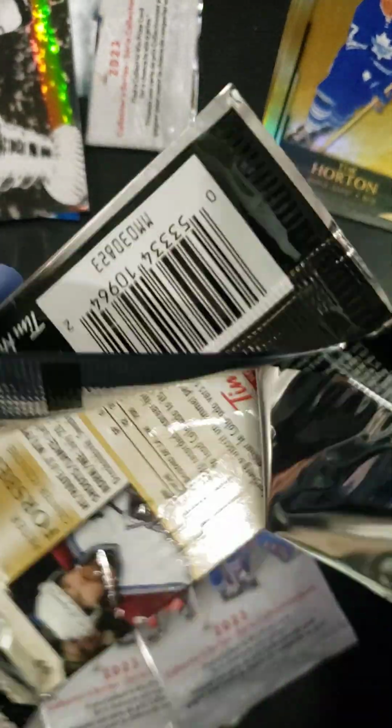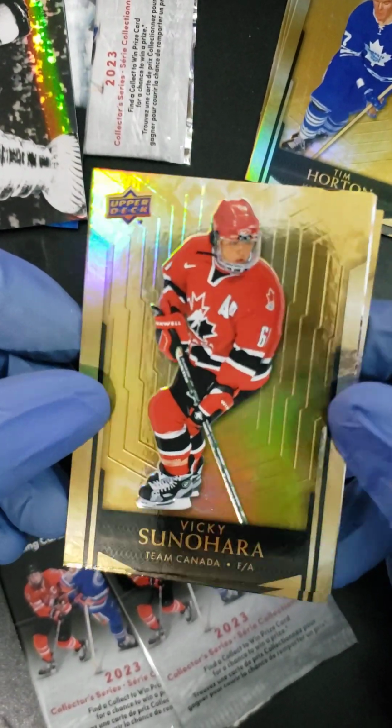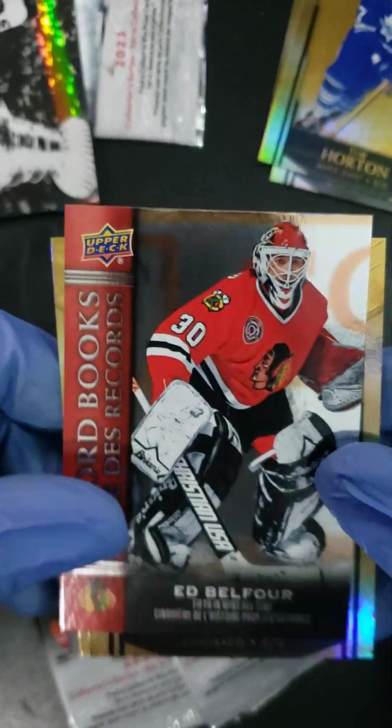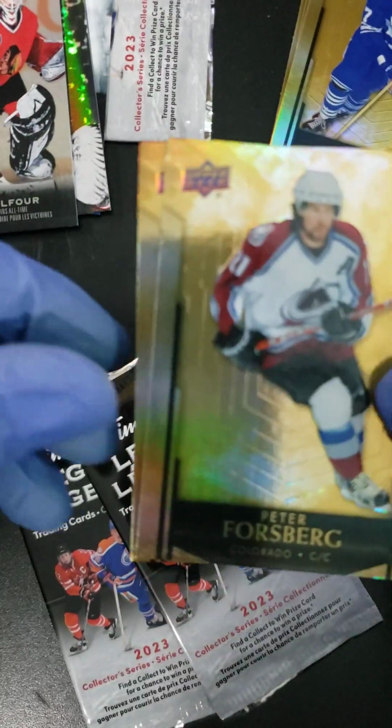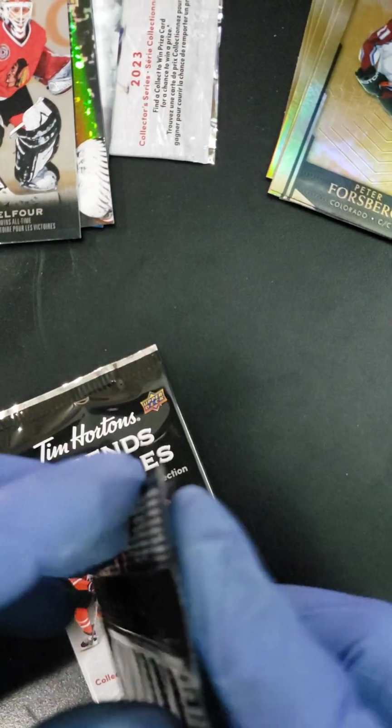We're at pack number 3. We're going to be opening 5 packs like usual, folks. And let's see, what do we got here? We got a Vicky Sunohara. We follow that up with a record breaker, Ed Belfour. And we finish with a Peter Forsberg, folks. All right, let's go. We got 2 more packs to go.